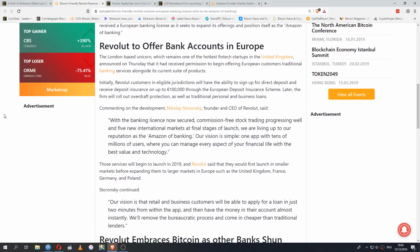Commenting on the development, Nikolai Storonsky, founder and CEO of Revolut, said, "With the banking license now secured, commission-free stock trading processing will and 5 new international markets at final stages of launch. We're living up to our reputation as the Amazon of banking. Our vision is simple: one app with tens of millions of users where you can manage every aspect of your financial life with the best value and technology."